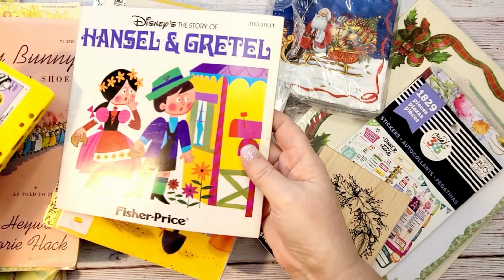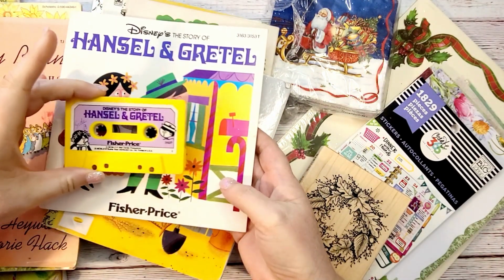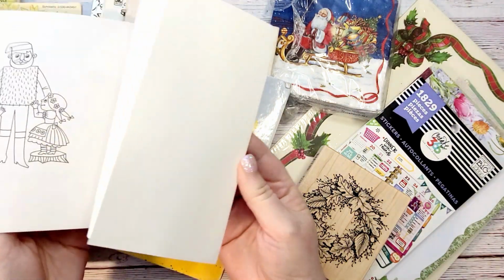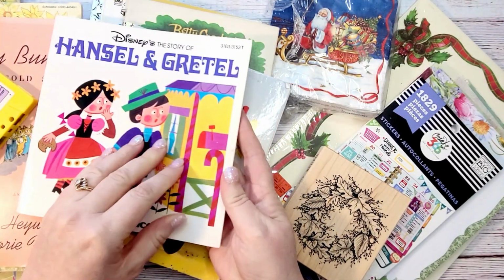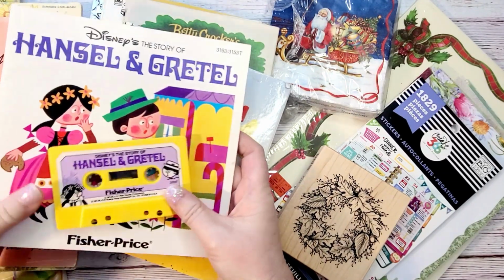I found this really cute Hansel and Gretel, and it had the cassette with it. So I may just keep this for my own personal collection. I have a collection of records and the books as well. But I just thought this was a super cute little book.